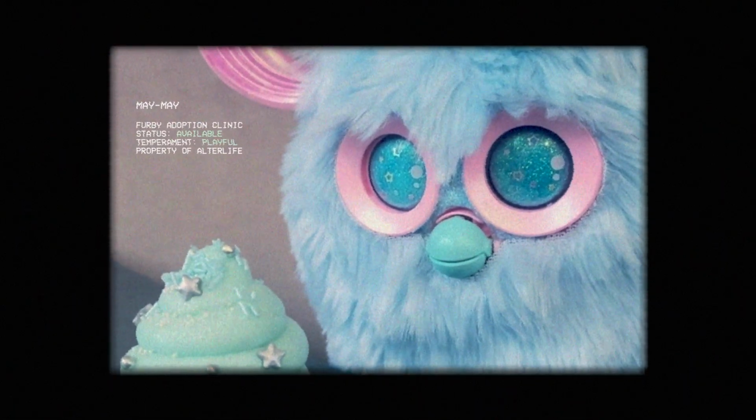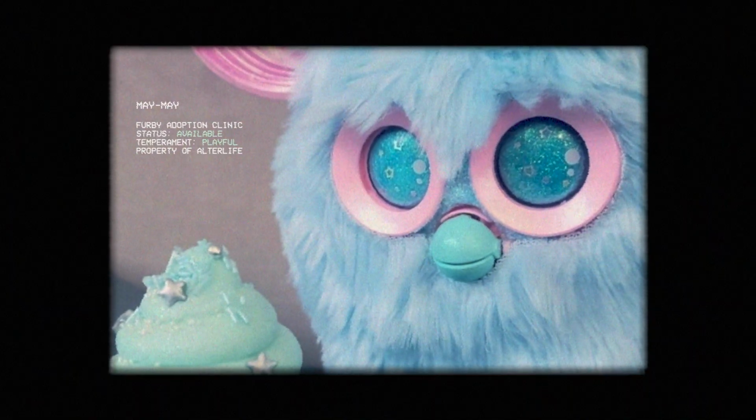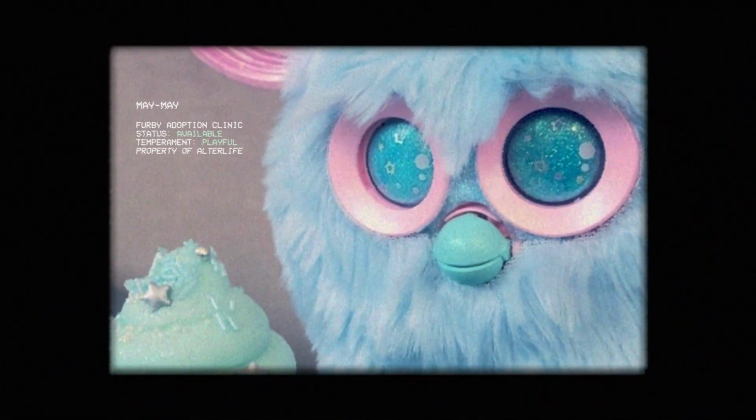So up next we have May May. So May May is 2 years old and was once owned by the famous pop idol Kelly Cutie. However, she was surrendered here at the clinic recently due to Kelly's arrest last week. We have not released this information to the public, so you are the first client to see May May here.